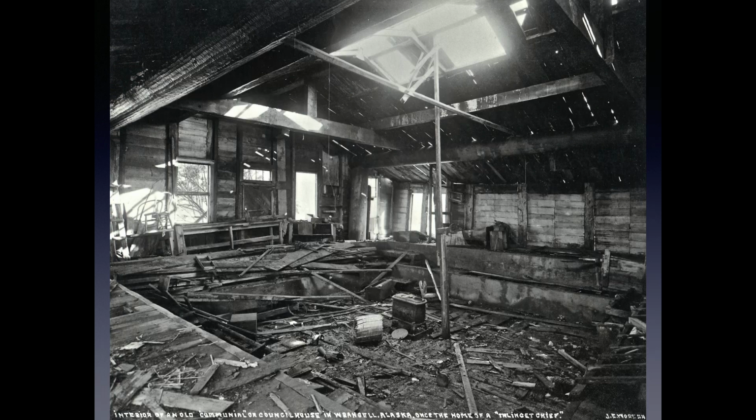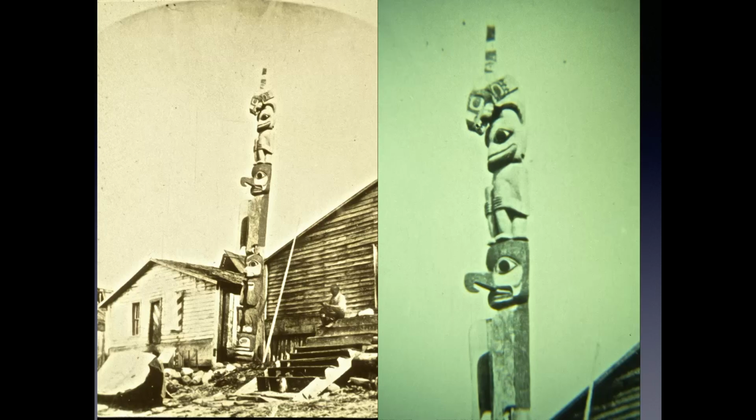Once the home of a Tlingit chief, it says. So that's a Warden picture, and that's again around 1913, 1915. Stove still there, the framework, the windows. And then there was this pole. So this is one of those houses along what is now Front Street. This one was approximately where Curlyville is now.